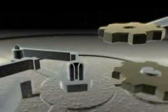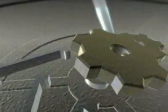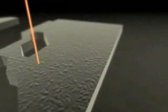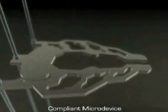One of the problems with MEMS devices is it's very hard to manipulate devices and assemble them at the micro level. You cannot just take big things and shrink them down. So we need to think about new ways to fabricate as well as to understand the behavior of systems as they get smaller and smaller.